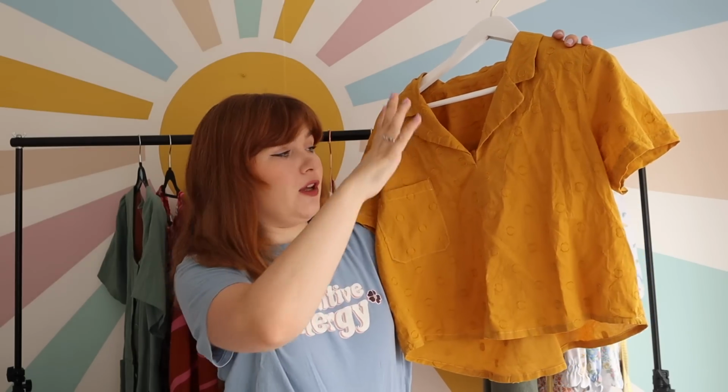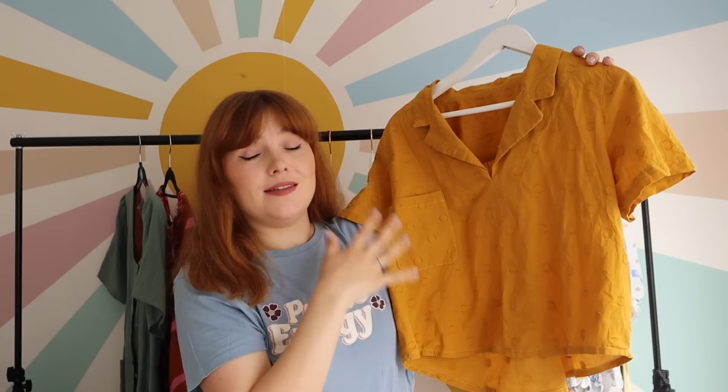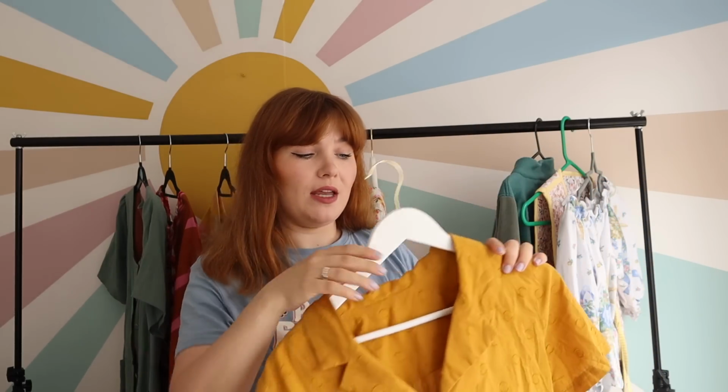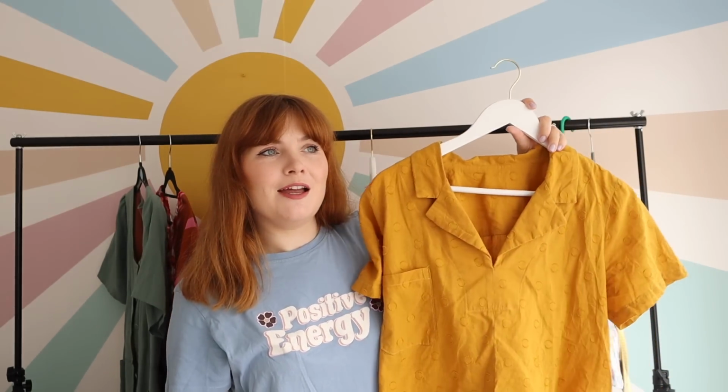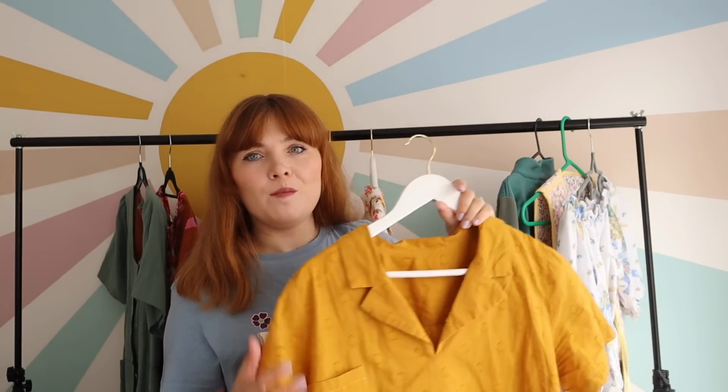It doesn't have a button up, it doesn't have a zipper. It's a kind of throw on and go piece, and one of those things that it still looks like a professional made product. Do you know what I mean? Because it's got the collar and the yoke detail on the back and everything. It's just so easy to sew, easy to wear, and one of those patterns that I'll again be making several of because it's just an awesome pattern.